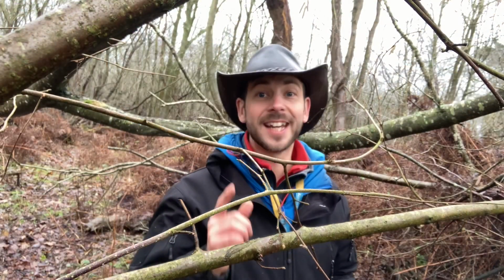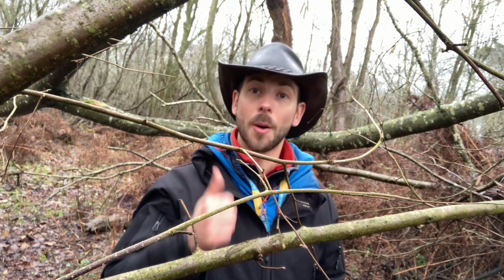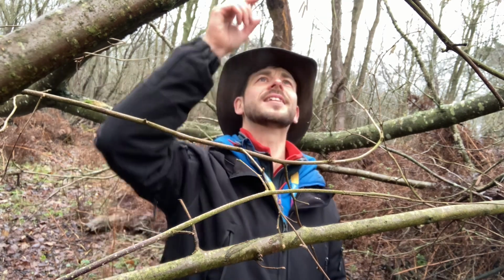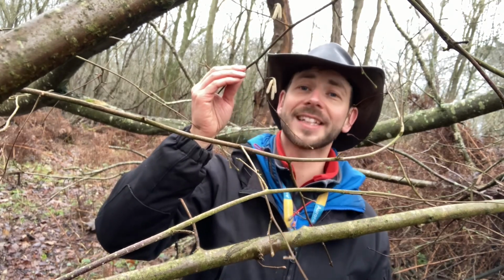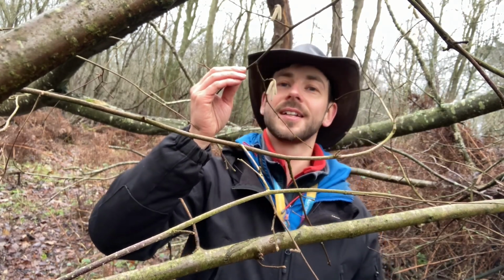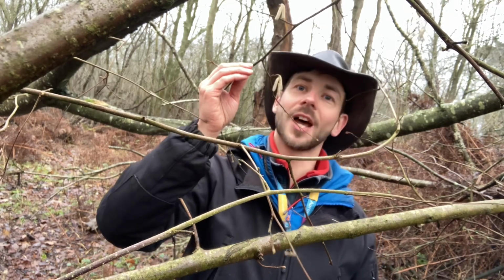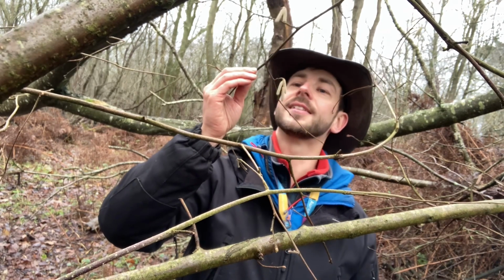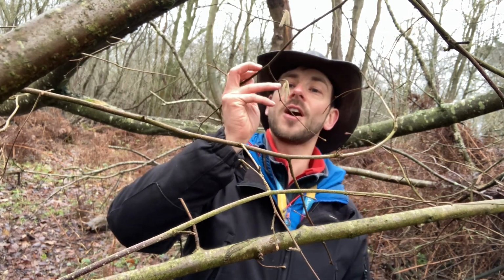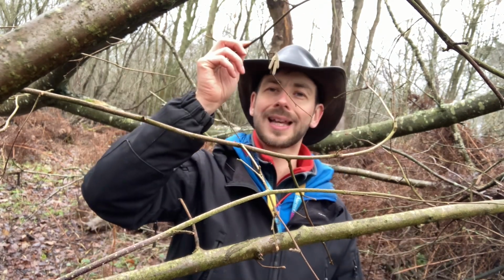Now this tree is a hazel, and it has two things this time of year. It has buds, but it also has these wonderful little things called catkins. Now catkins are what produce the pollen that will produce a seed later on in the year for creating new trees. So they're very fine, and there's lots of very fine intricate detail on this. So I wonder what that's going to look like on my clay.